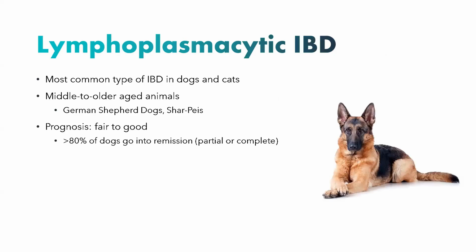So lymphoplasmacytic is the most common in dogs and cats. We're typically going to see it in middle to older age dogs and also cats. And the majority of patients are going to go into remission, whether that be partial or complete, with about 2/3 of those responding to diet alone.